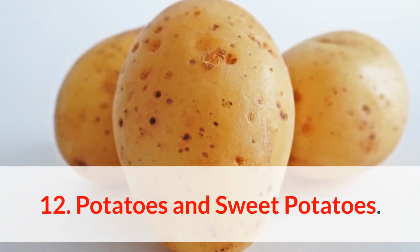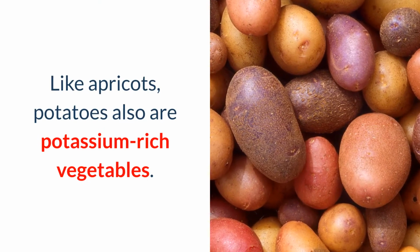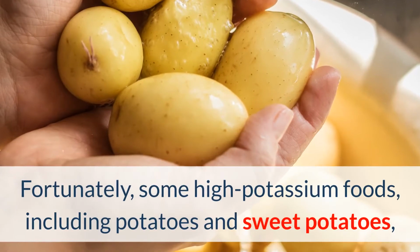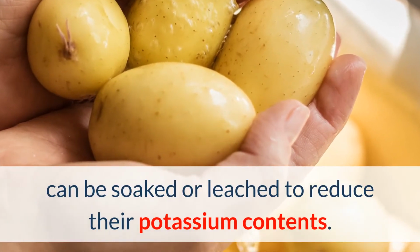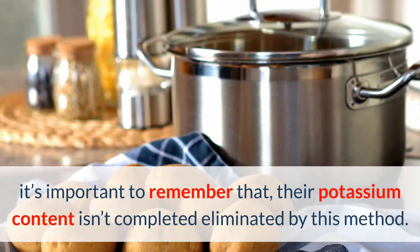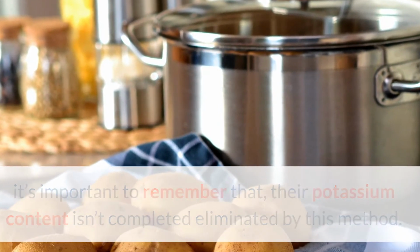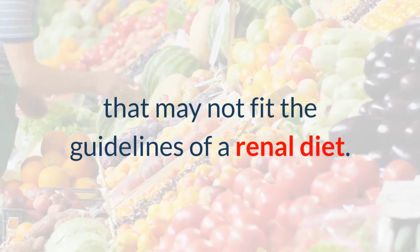12. Potatoes and sweet potatoes. Like apricots, potatoes also are potassium-rich vegetables. Fortunately, some high-potassium foods, including potatoes and sweet potatoes, can be soaked or leached to reduce their potassium contents. Although double cooking potatoes lowers the potassium content, it's important to remember that their potassium content isn't completely eliminated by this method.